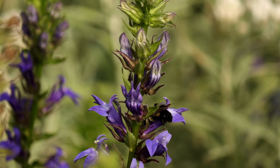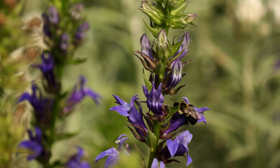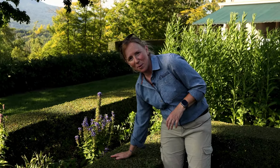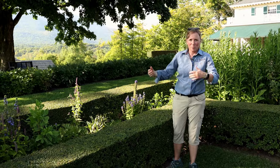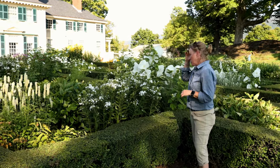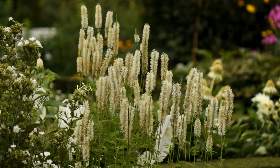Blue flowers are really hard, especially at this time of year. In spring, we get a lot of blue flowers. As you go through the summer, it's really hard to find blue flowers that work here in Vermont that are taller than 18 inches so that they're above the privet hedge, but we try. So the white flowers are really great at this time of year. We're at the end of August here.